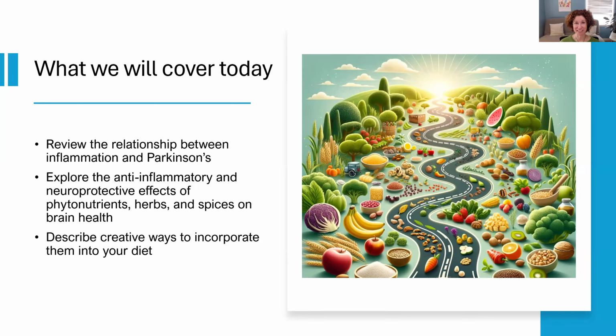Here's what we're going to be covering today regarding inflammation. So looking at the relationship between inflammation and Parkinson's, exploring the anti-inflammatory and neuroprotective effects of phytonutrients, herbs, and spices on brain health. And then we're going to be describing creative ways to incorporate those into your diet.